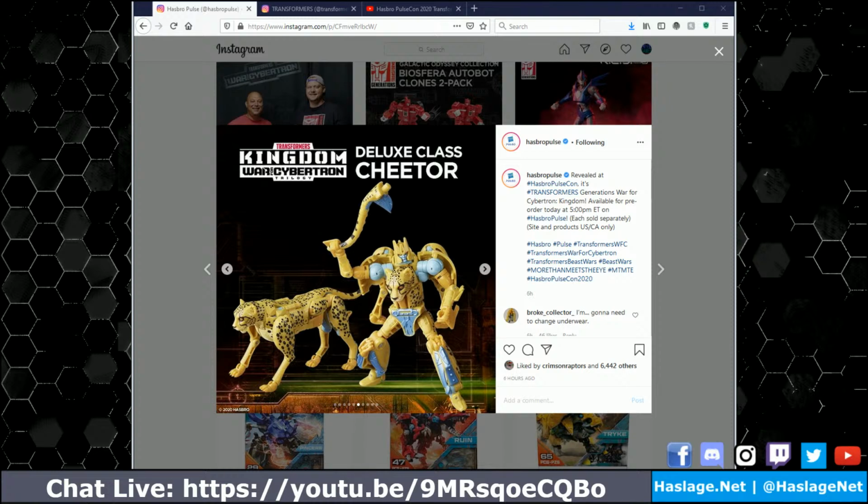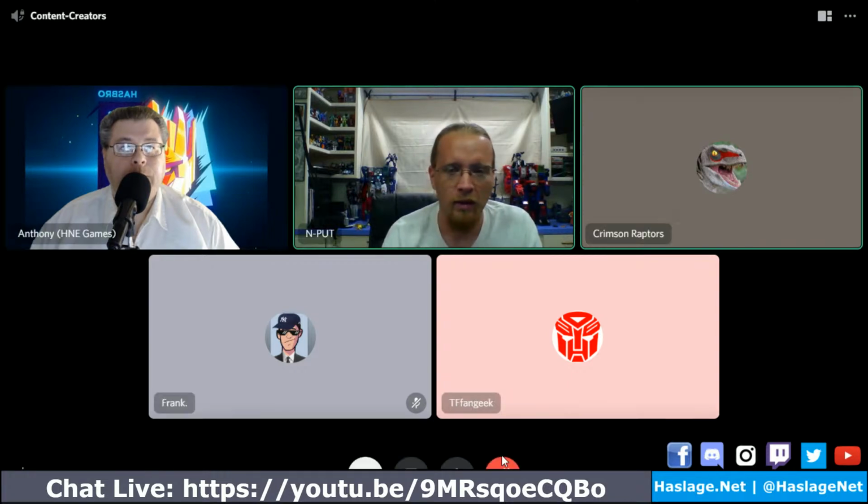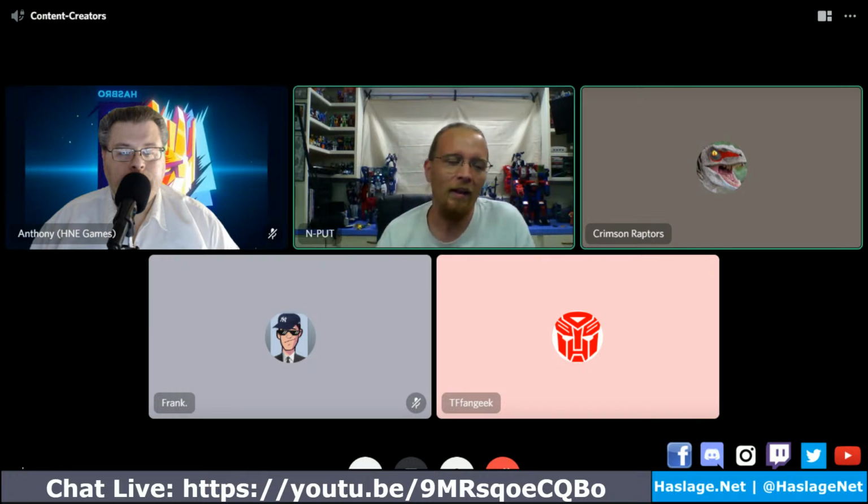I think his shins down look really weird, just the way that the beast mode foot folds into the shin. I think that should have been a little bit more flawlessly executed. But that's really my only gripe. I even love the scythe thing because it's a callback to the Transmetal Cheetor weapon. So I think that's a really cool nod, because if they're not going to do transmetals, they can give us nods in other ways. And I think that's a really nice approach. But yeah, the shins down just aren't doing it for me. It looks really weird.